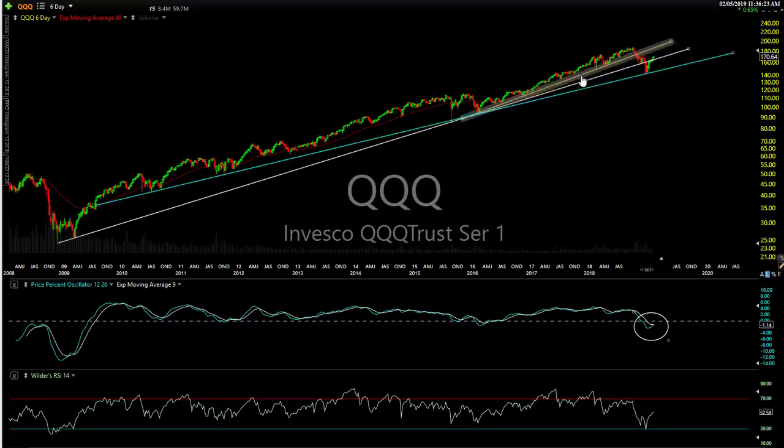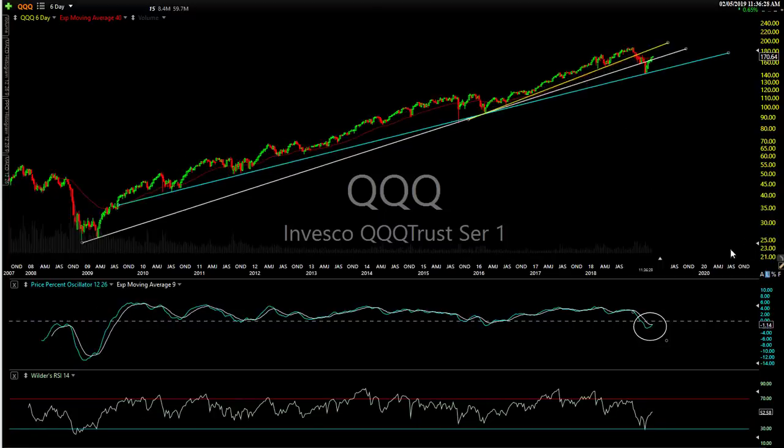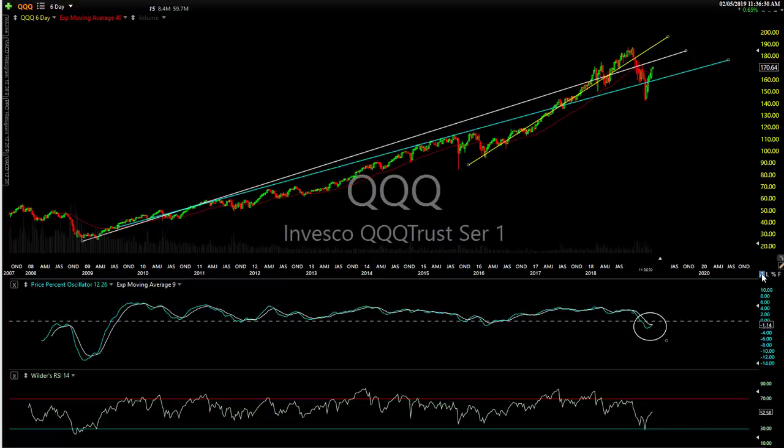Again, you can replicate those, and just to show you once more the different picture. Okay, now I have all the trend lines in place, and there's arithmetic scaling. It paints a completely different picture.